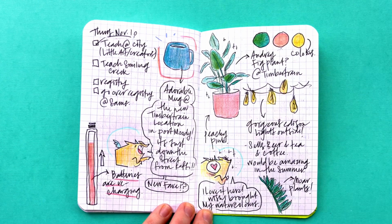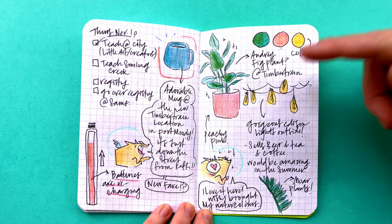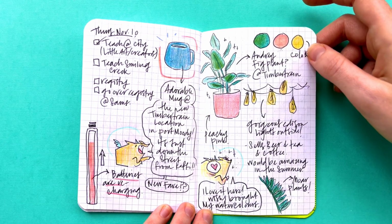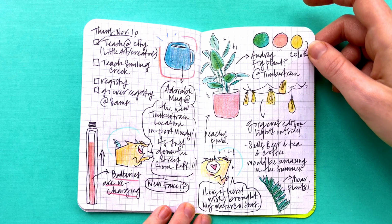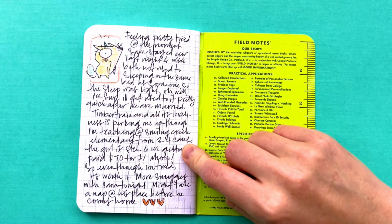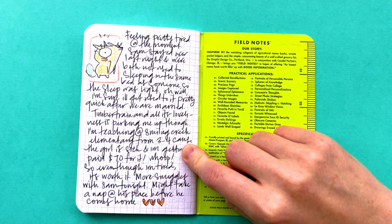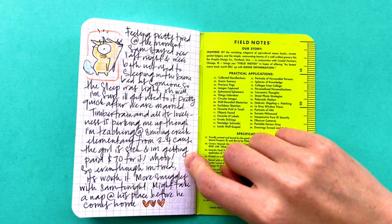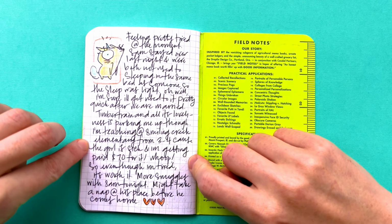And this was when I went to a coffee shop. This was Timber Train in Port Moody. Really cute in there. They just opened it probably at this time. And I had gone to another Timber Train in Vancouver, but this one was way closer and beautiful. And then, yeah, just talking about being tired and Timber Train and all the stuff that's going on with me.